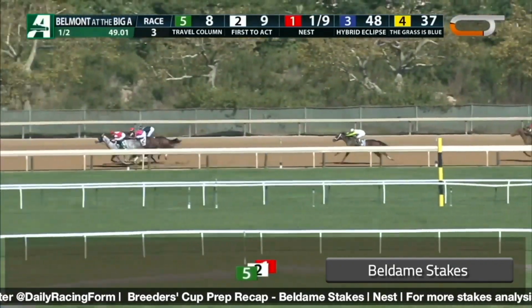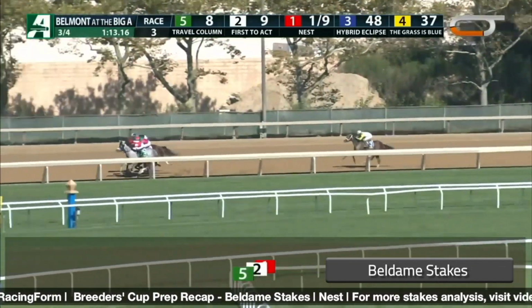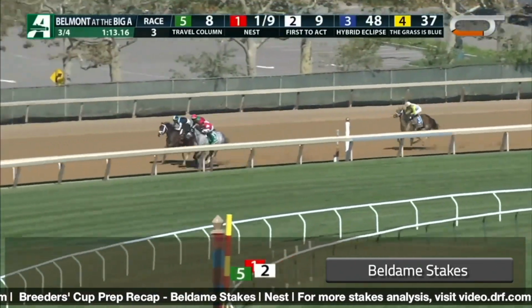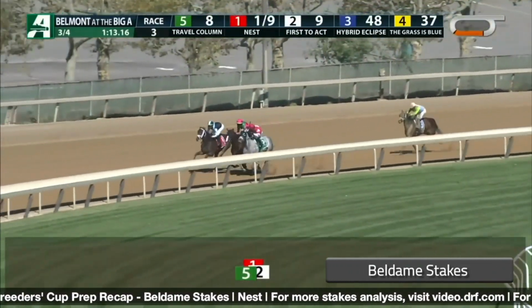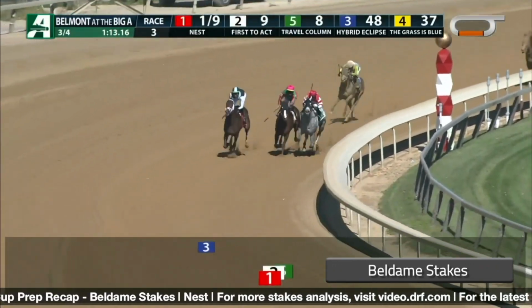I mean, she had run pretty well routing as a 2- and 3-year-old, but it seems like since they've come back from a layoff this year, they sort of wanted to concentrate on shorter races. They gave her a chance to stretch out here. It just doesn't work out, Dan. She has nothing left at this point already as we reach the quarter pole.